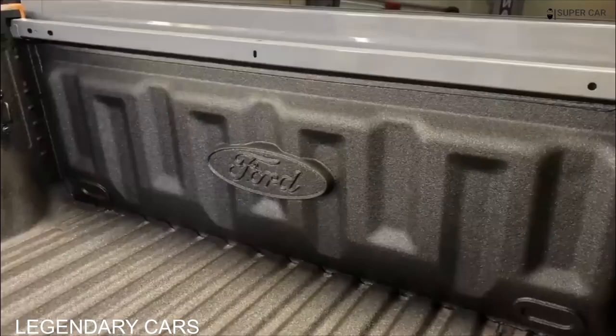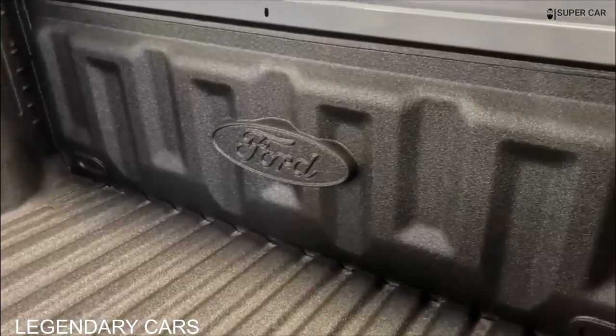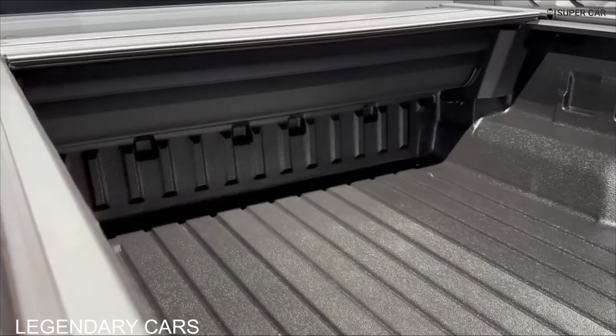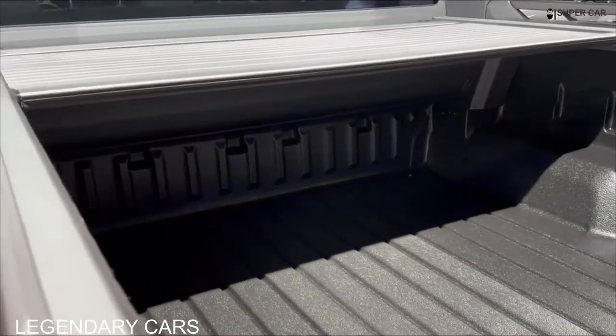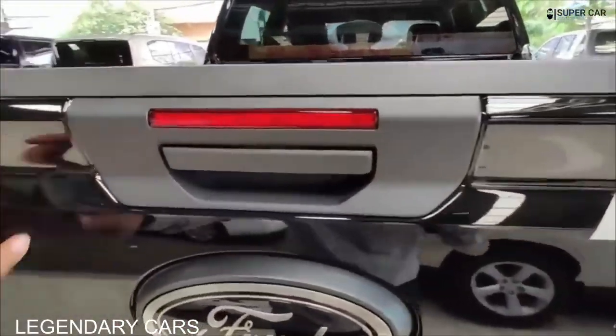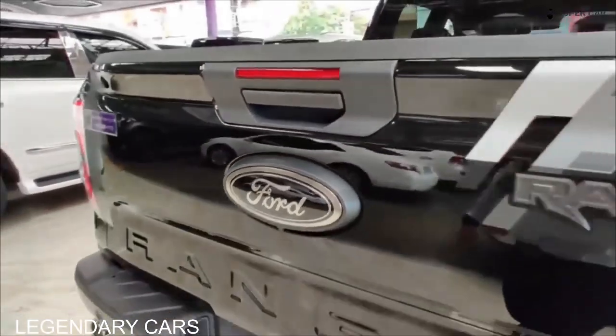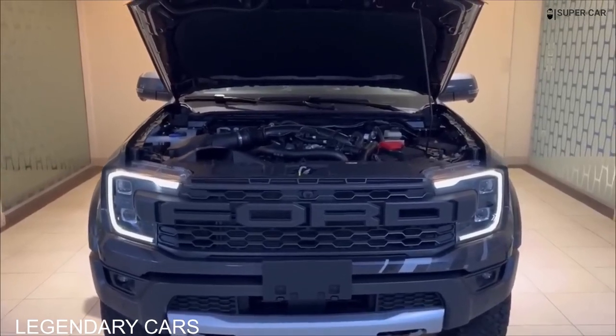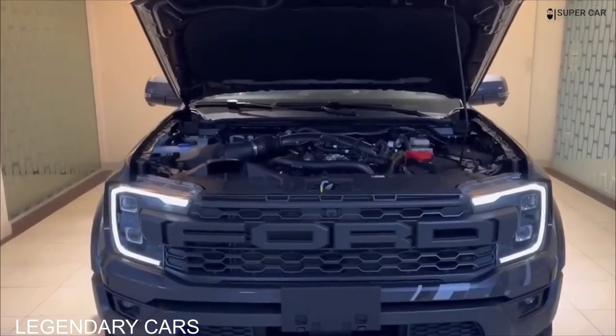Engine, transmission, and performance. The 2023 Ranger Raptor will feature a twin-turbocharged 3.0-liter V6 that's said to make 392 horsepower and 430 pound-feet of torque. However, those figures could be slightly different than the US version.